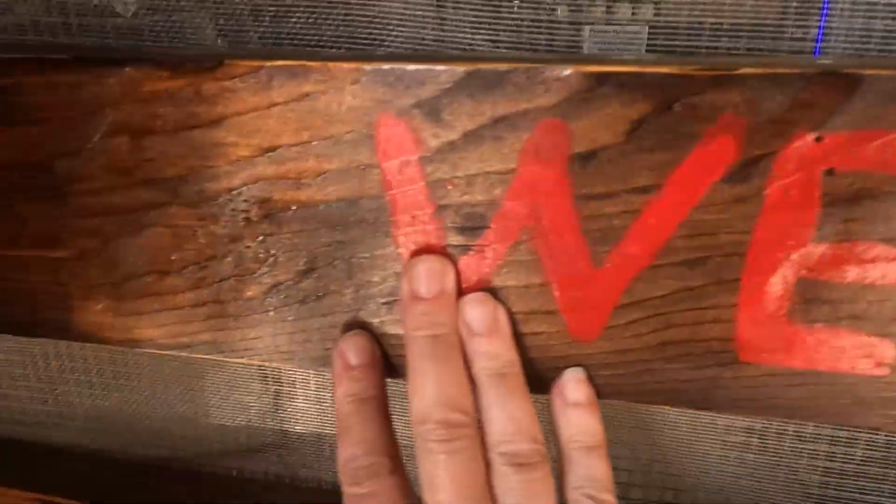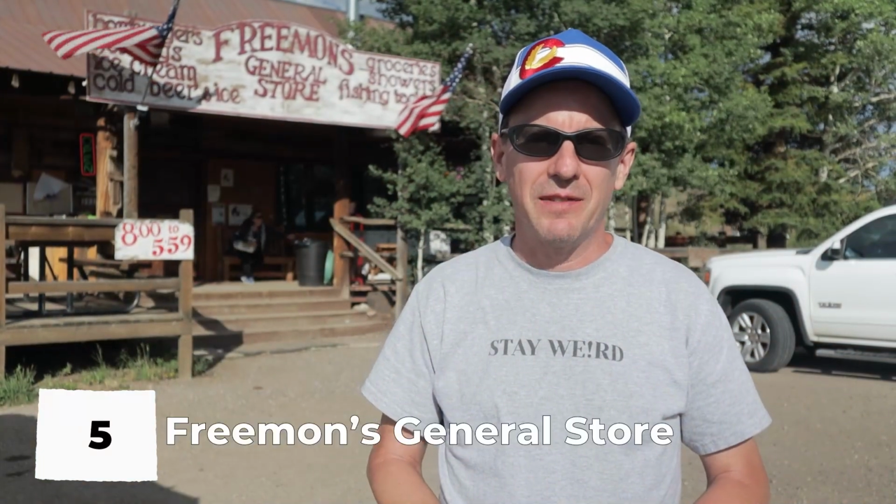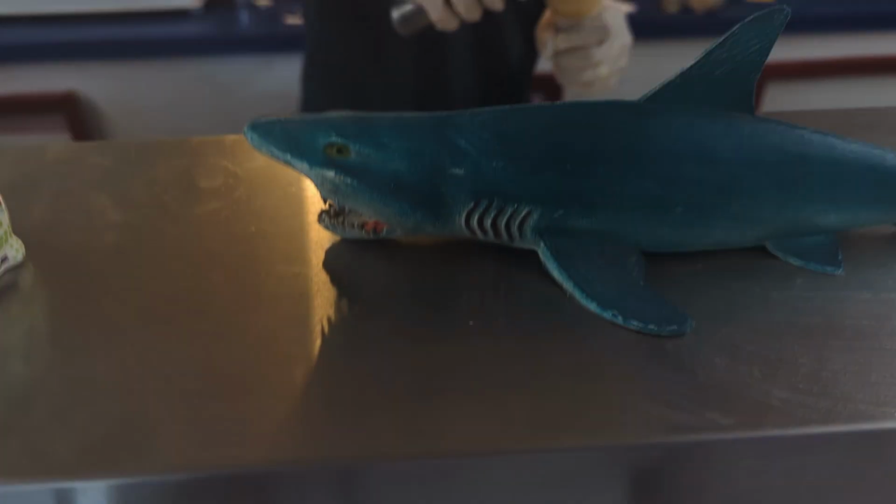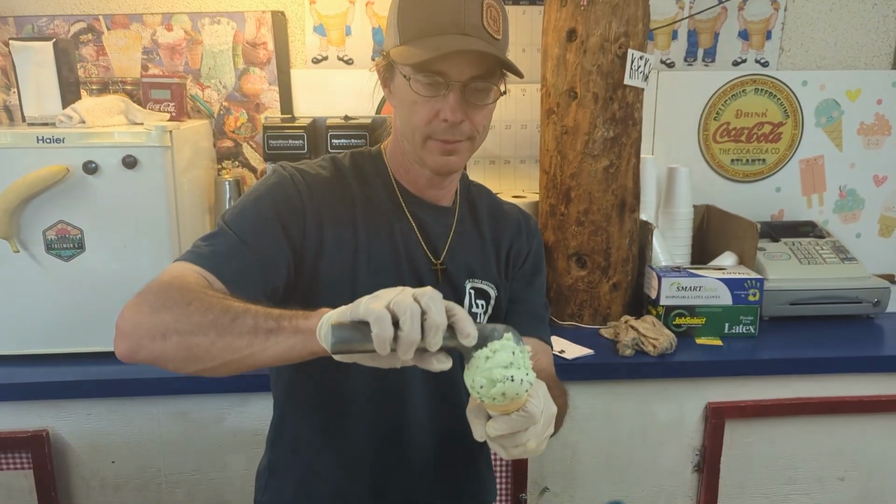So on the way back from the falls, we stopped at Freemon's General Store, which is kind of a known establishment here in the Creede area. It's really known for its burgers and fries, but we already had lunch, so we just had ice cream. The ice cream is worth it, and I would say stopping here is good if you're in the mood for lunch or just ice cream.